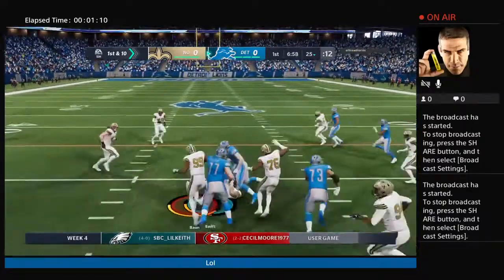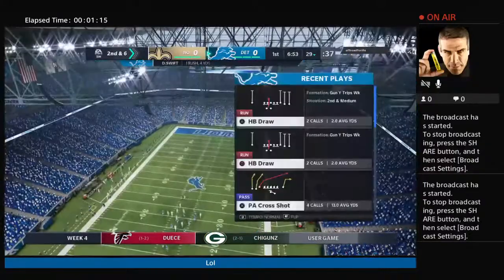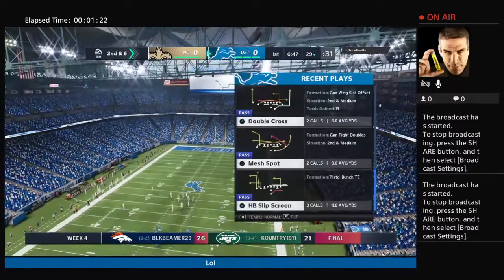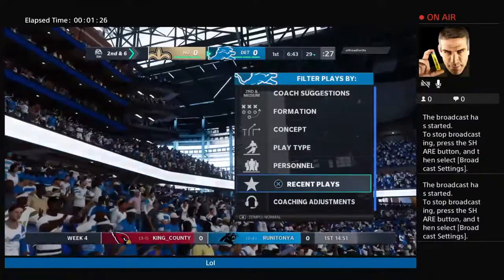They'll run for the first time with D'Andre Swift. And from the 25, they work this to the 29, a gain of 4. 4 yards the result on the first play from scrimmage. Second down. Second and 6 at the 29-yard line.